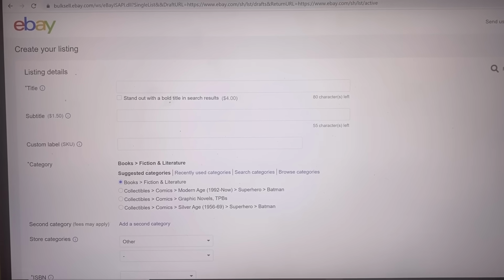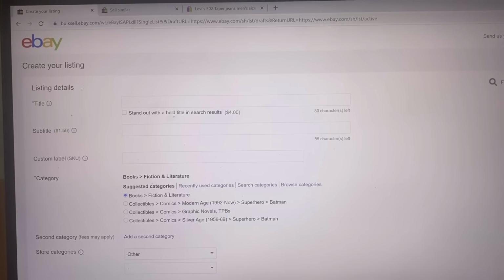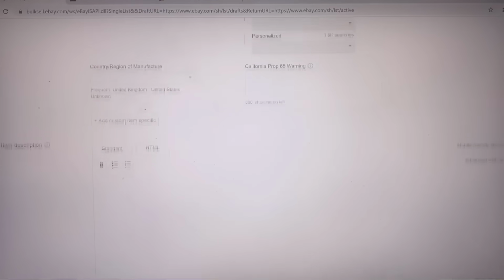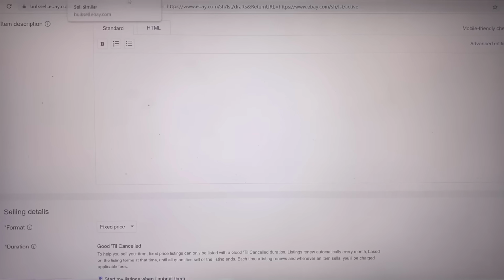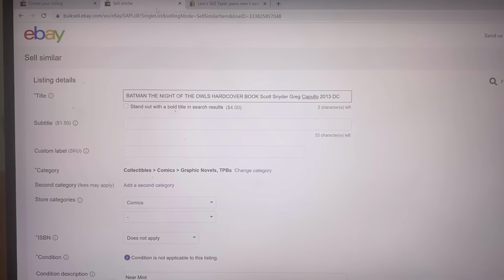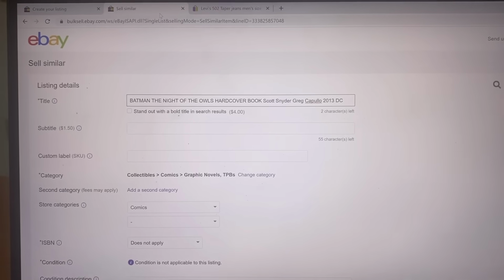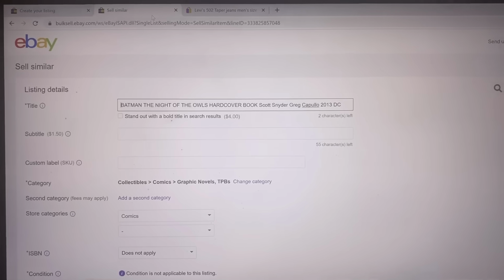Now, while you could always go and create your own listing, the problem is that nothing has been entered or selected. So you're going to have to do all of that work yourself, which means a lot of extra time. So to increase your listing efficiency, what I would highly suggest doing for any items you want to list that are similar to something you already have listed is to use this Sell Similar feature.